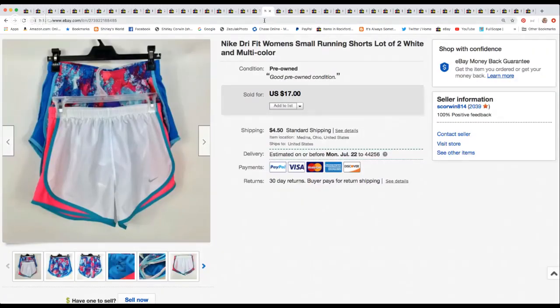Okay, Dry Fit. This was women's running shorts, and I thought I'd try to bundle these. They were both small, and there was a multicolor one and a white one with some trim on it. So I bundled them for $17 plus shipping, no best offer, and they went right away when I did that. So that is the way I think I'm going to do these running shorts. When I find the same sizes, I'm going to bundle them together like that, and they sell so fast for that price. And they only cost a couple dollars a piece, so that's good.